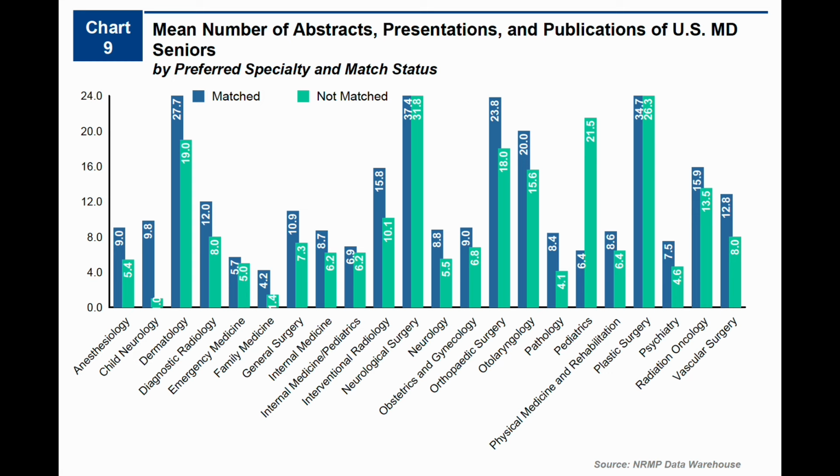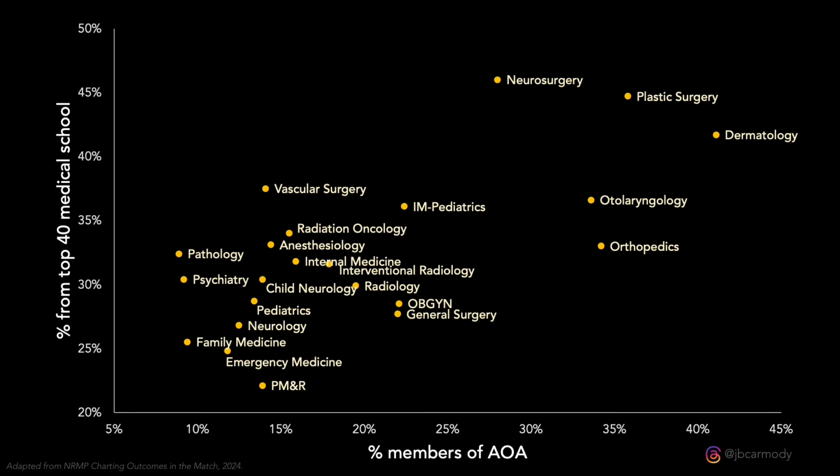On average, and on paper, applicants in dermatology, neurosurgery, orthopedic surgery, otolaryngology, and plastic surgery look very different than applicants to other specialties. And the same thing would be true if we looked at their average USMLE Step 2 CK scores. So to break the tie, I plotted every specialty by the percentage of matched applicants who attended one of the top 40 medical schools according to NIH funding, and by the percentage of matched applicants who were members of AOA. And once again, you can see that these 5 specialties are completely set apart from the others in terms of the average profile of applicants who match.